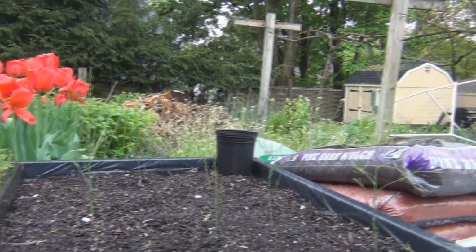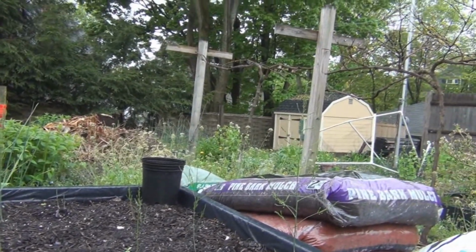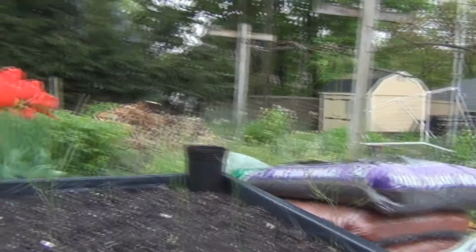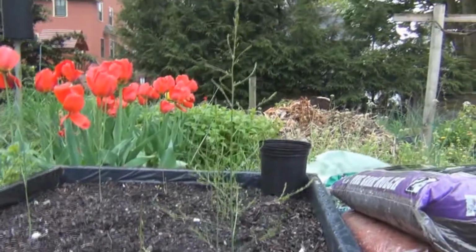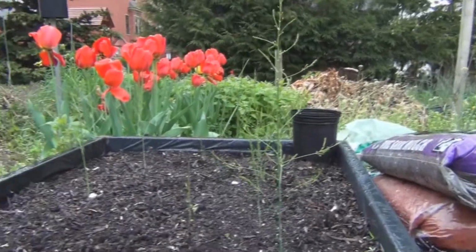But the asparagus is starting to spread out. Little feathery plants. You can see that. Kind of thin, feathery plants. It's the first time growing them.